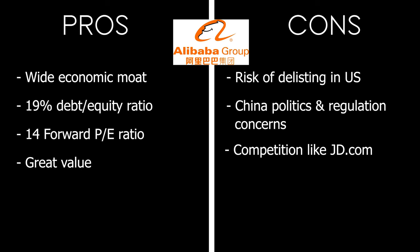But like with the others, there are some cons. It does have a risk of delisting on the U.S. stock market again, like Tencent. The China politics and the regulation concerns are always a big one. And then there is competition like JD.com. Similar to what we said about Tencent, we've also been buying this both on the U.S. market and in the Hong Kong market to offset that risk of delisting in the U.S.